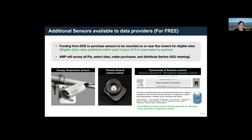So regarding the pyrometer and quantum sensors, we recently published a paper demonstrating how to estimate proximal vegetation indices using this commonly available instrument. This method provides a sub-hourly approximation of NDVI and NIRv, which should intrigue both the flux and proximal remote sensing communities.